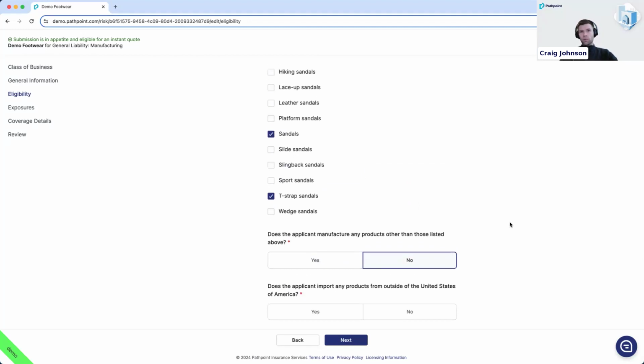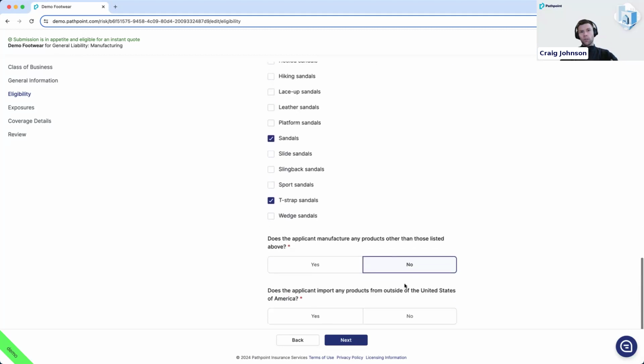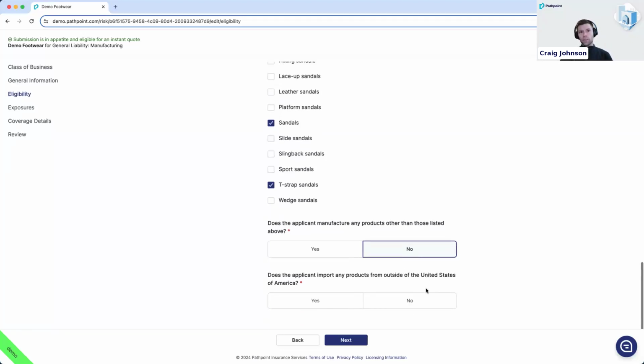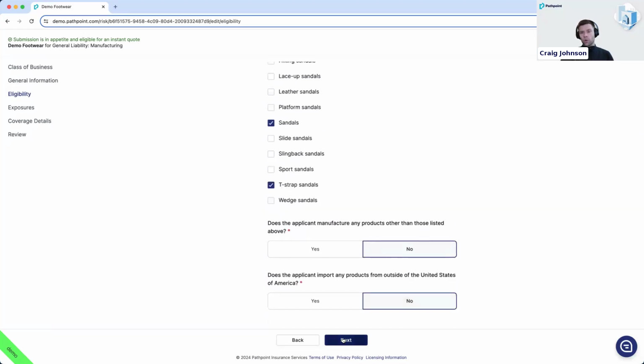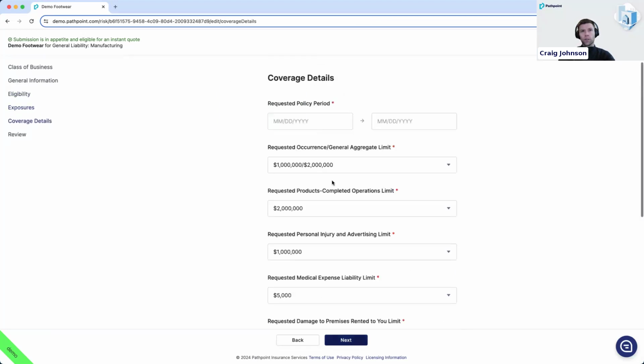For this example, I'll select these 3: flip-flop sandals, T-strap sandals, and keep those in mind. As you'll see at the end here, all those products will be confirmed on the carrier quotes and in the subjectivities process. There's a question on importing. As I mentioned, I think for both carriers here, it's eligible. I'm just going to put no to get 2 auto quotes. I think for one carrier, it does refer, just to make sure here. And for the gross sales, we'll put in $1 million to get a couple quotes. Put in the effective date.